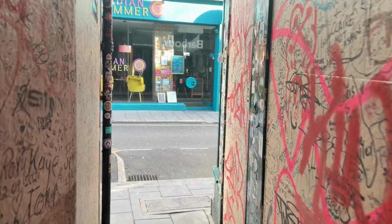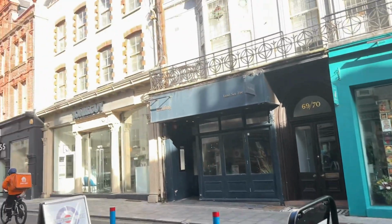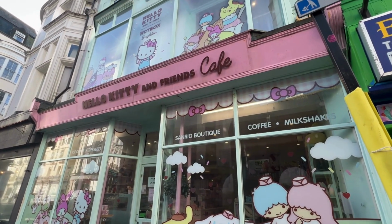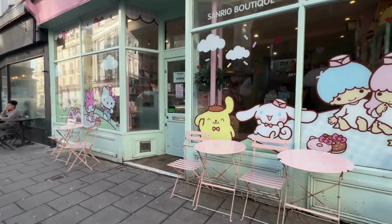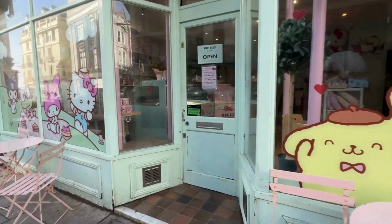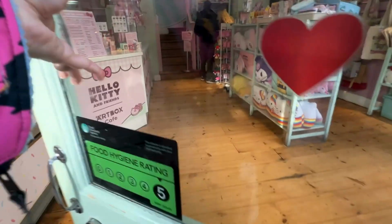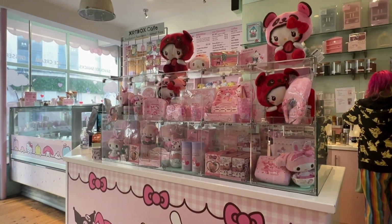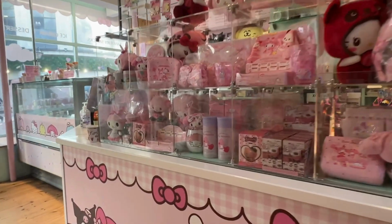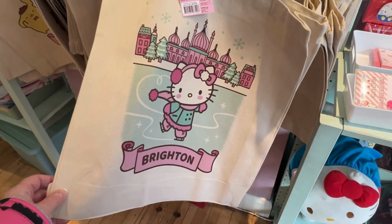And then just up the road from this is a cute little cafe, the Hello Kitty Cafe. It's one of the only character cafes outside of Japan. It's run by Artbox, sweet little independent business. So I'm just going to pop in here for a look because I cannot resist the lure of a Japanese style character cafe. Have travelled in Japan quite a lot, and I'm absolutely gutted that I didn't start this YouTube channel before I was in Japan. But there you go, hindsight. Get yourself some little Hello Kitty Brighton souvenirs. It's really, really sweet.